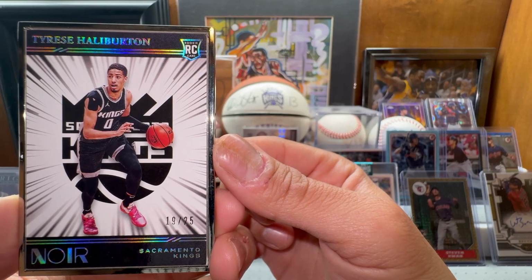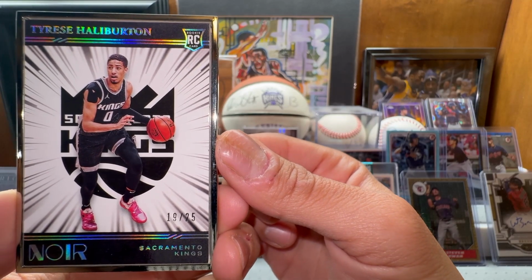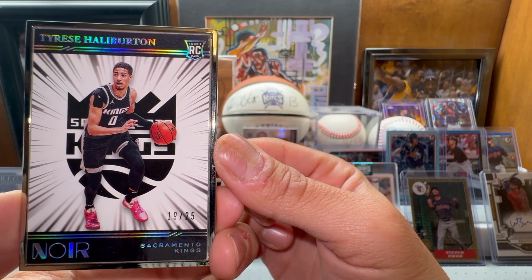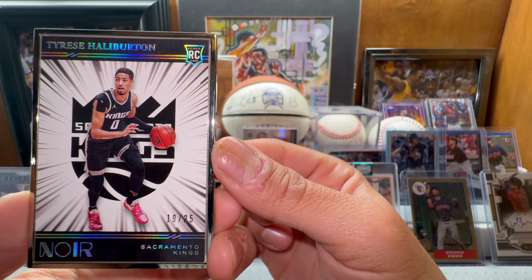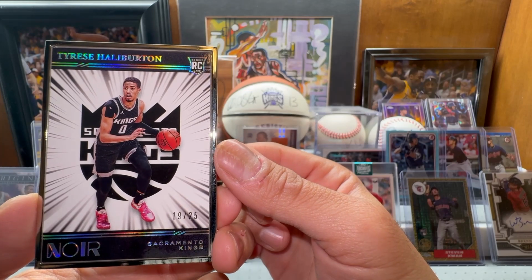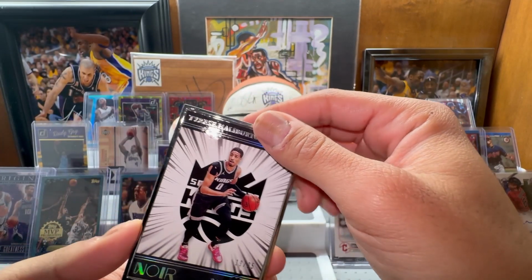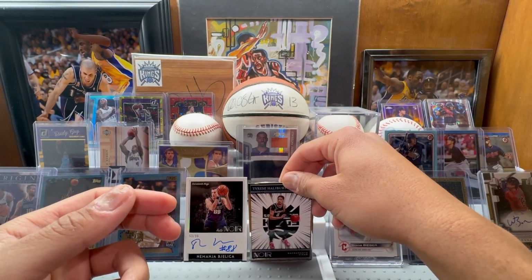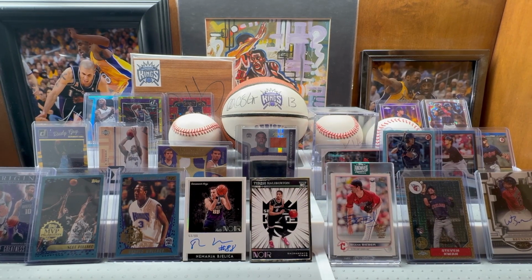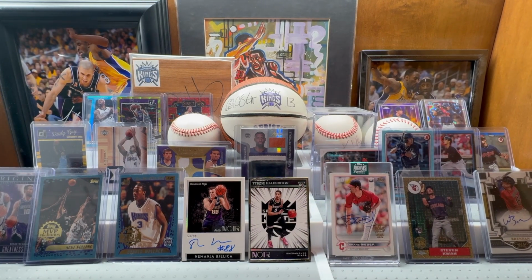But just a couple cards in my collection that aren't base cards that I thought would be a good excuse to show here. And man, I just love the holo foil on this. The holo foil shines beautifully and brilliantly. It's a really, really beautiful card, I think. So those are a couple cards. Let's get into the conversation of the base sets from Panini Noir throughout the years.